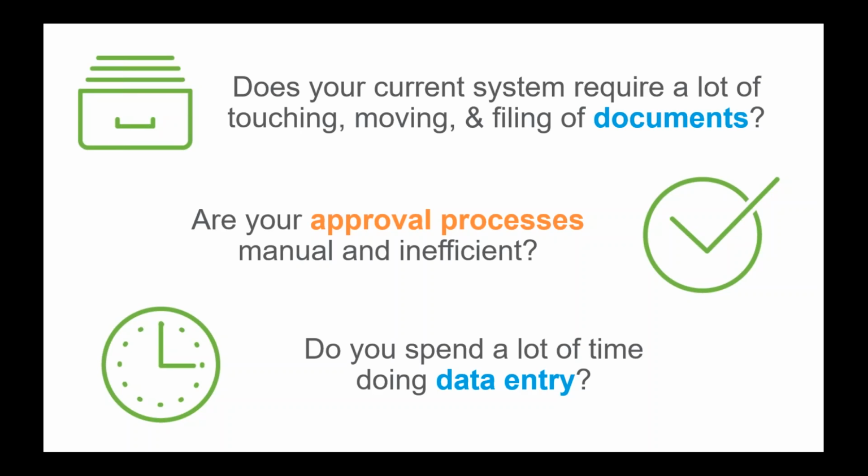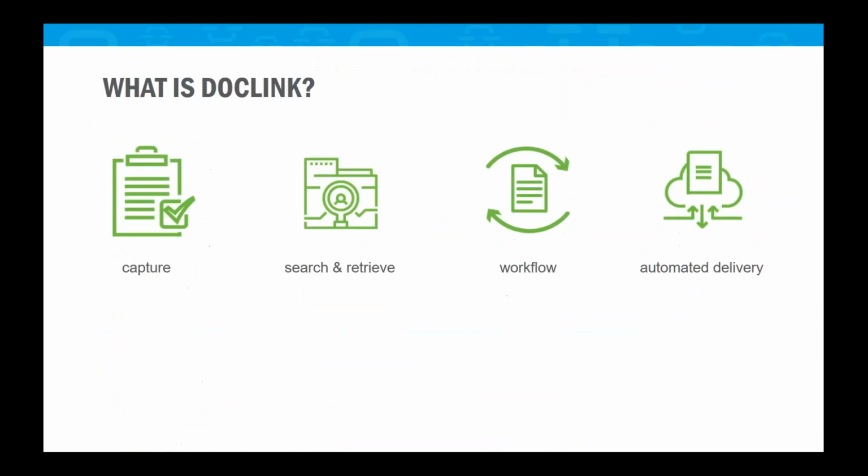So really, now that you understand some pains that we'll be discussing, we need to know what DocLink is, right? At its core, DocLink is essentially an electronic filing cabinet. We capture documents as they come into the organization or as they are created. So say, for example, you are creating a purchase order out of GP. We can capture that purchase order and store it in the repository.